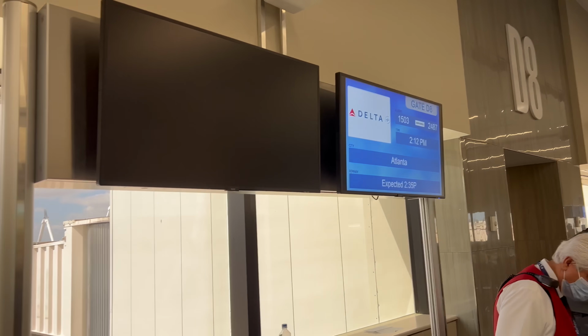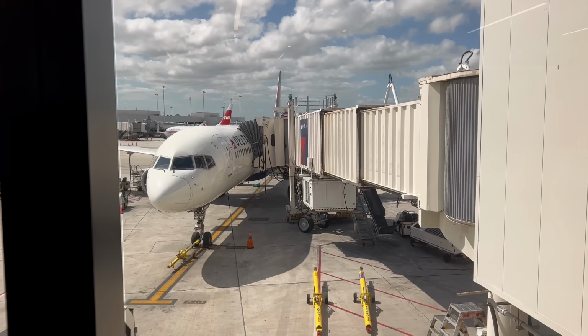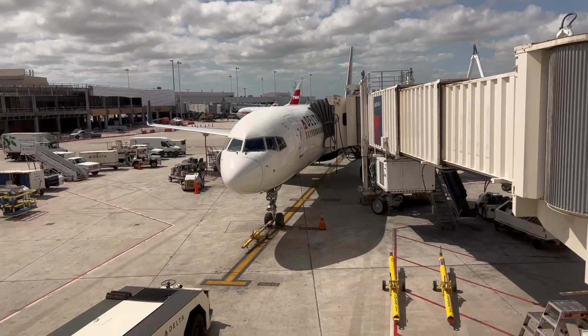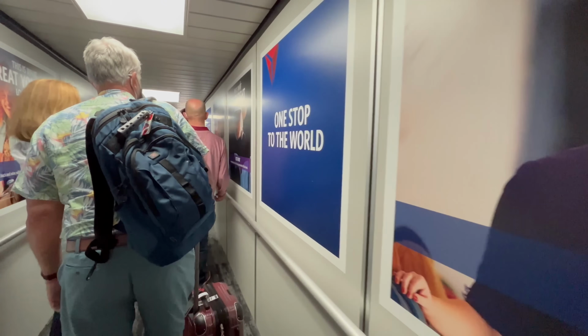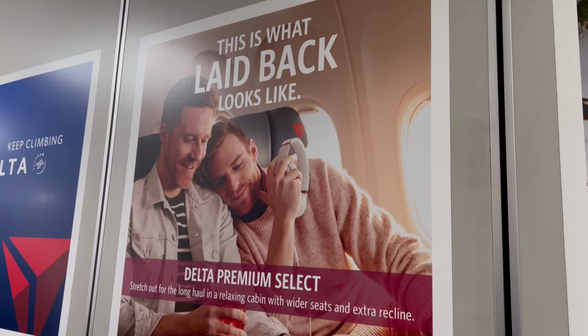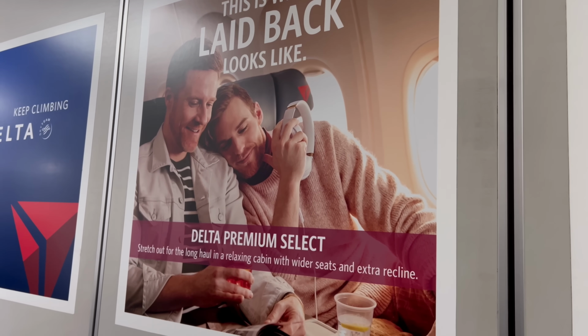This was our plane that took us to Atlanta, the Boeing 757, my favorite narrow-body airplane. It was now time to board. Unfortunately, we didn't get to board first because they had to verify all of the international passengers' documents during the boarding process, so we got on the plane halfway throughout boarding. Oh, and can I just say how surprised I was to see this advertisement?